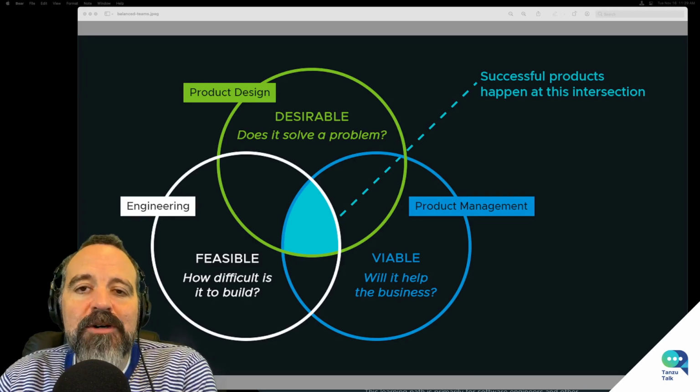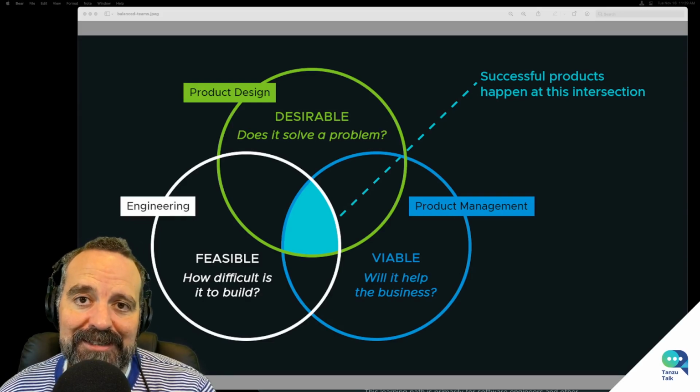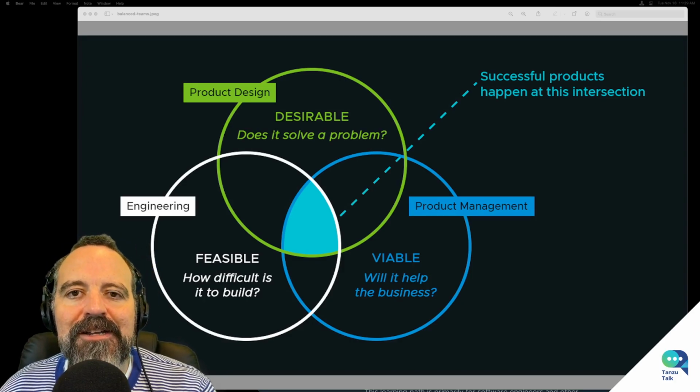Now, finally, the one most people think about are engineers, or as I like to call them, developers, coders. Now, their job, obviously, is to write the code that moves the pixels on the screen and does all the business logic and stuff like that. But they're also focused on feasibility.